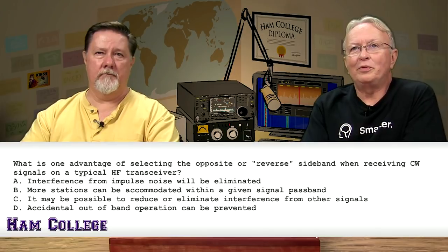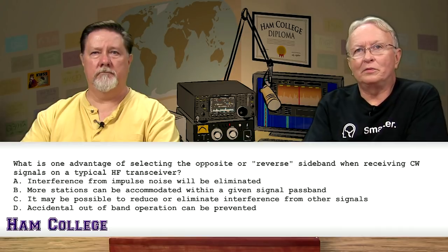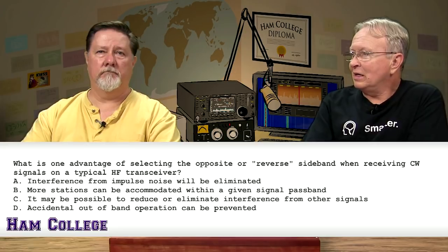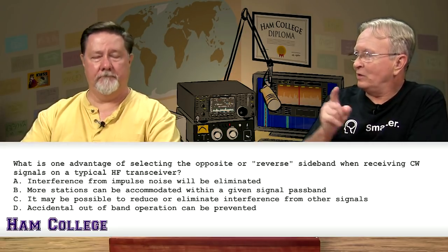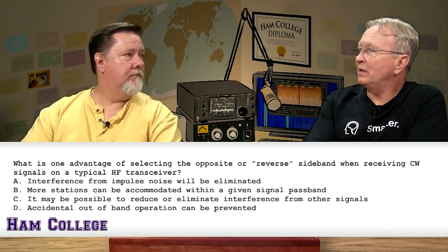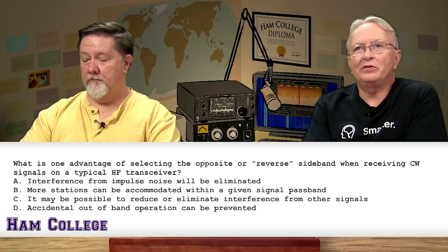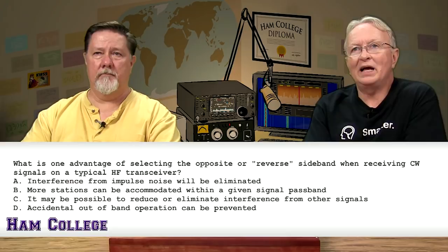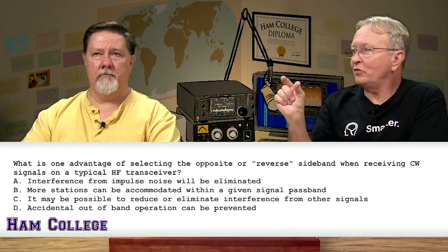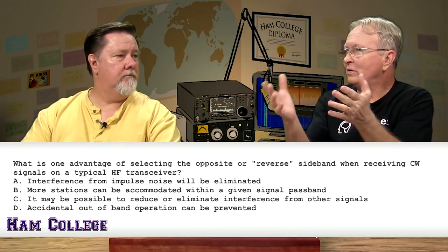A, interference from impulse noise will be eliminated. No, swapping sidebands on a receiver won't eliminate impulse noise. Impulse noise is like that power line buzzing and the little spikes and signals. Normally, your noise blanker is what would eliminate that type of noise. So it's not A. B, more stations can be accommodated within a given signal passband. No, because the passband is only so wide, and whether or not you change what you're listening to, the passband is still the same width.